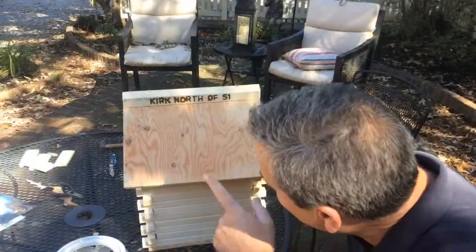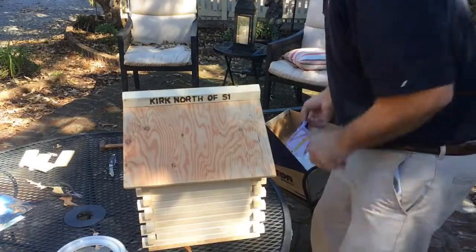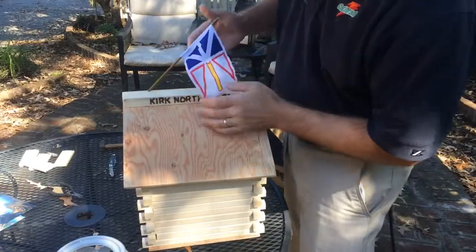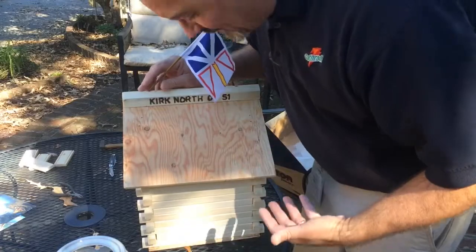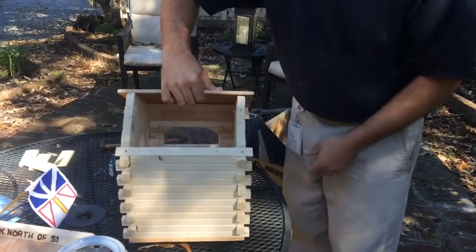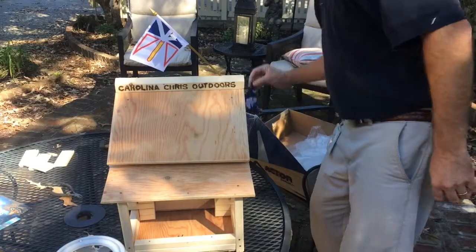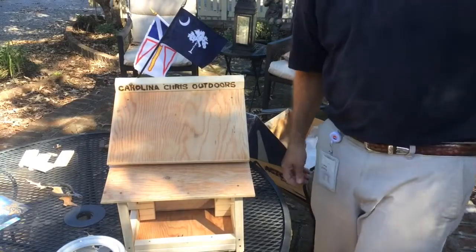I know what you're thinking. You say, why'd you put Kirk's name on the back of it? Well, that's cool. See, he has his flag. Newfoundland. Well, let's put it this way. Newfoundland, Labrador, or Newfoundland flag, I guess. But check this out. This is what's cool. Huh? Got my own flag too there, Kirk. What do you think about that? Is that cool or what?